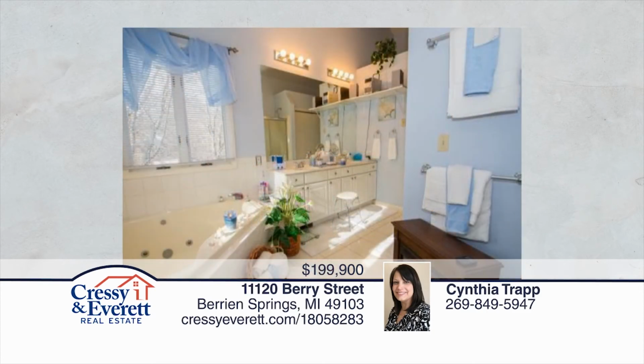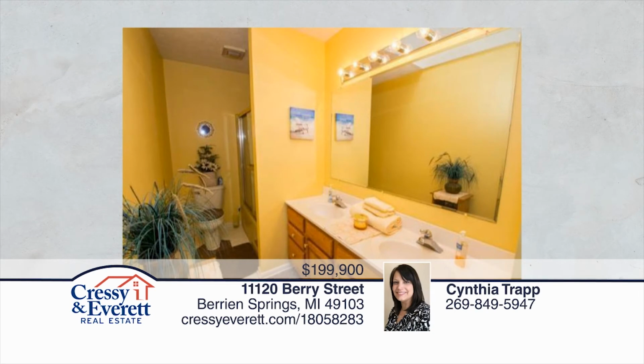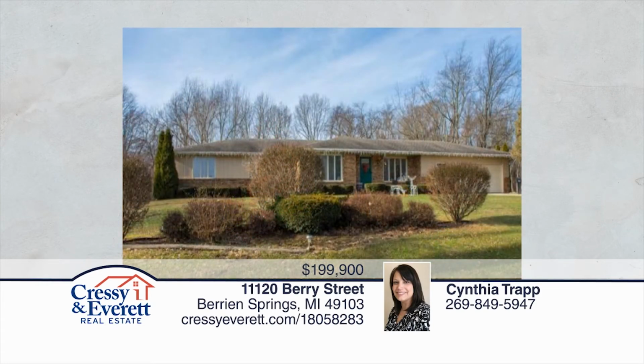Hallway bathroom has just been updated with newer paint, faucets, and a newer skylight. Enjoy outdoor entertaining on the patio in the large, beautiful backyard edged by woods. Wildlife is attracted to this peaceful retreat. Come see this home in person with a call to Cynthia Trapp.